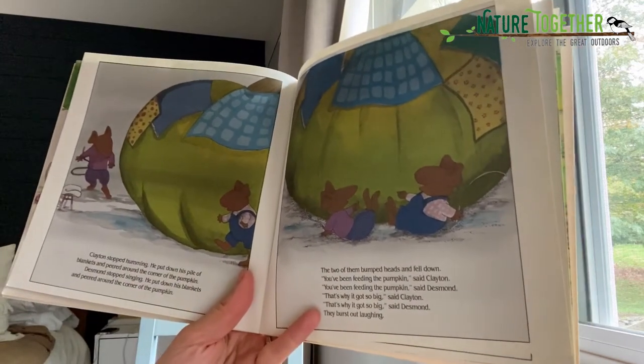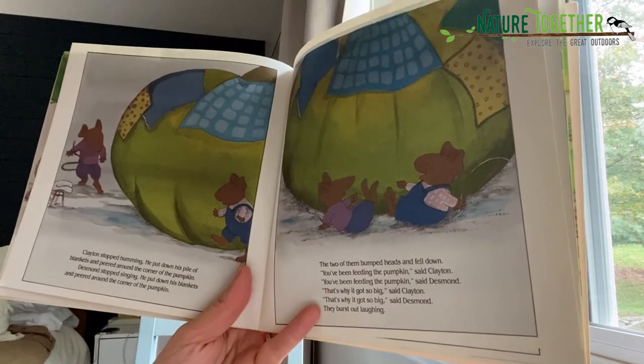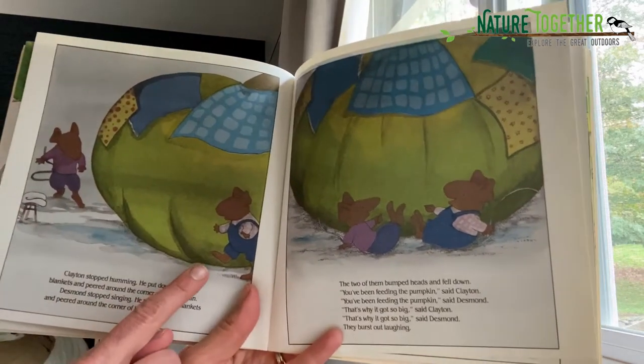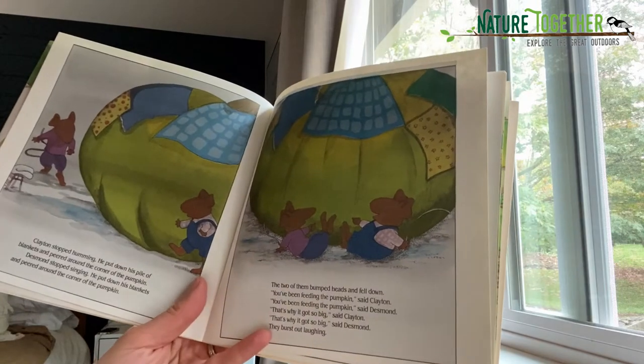Clayton stopped humming. He put down his pile of blankets and peered around the corner of the pumpkin. Desmond stopped singing. He put down his blankets and peered around the corner of the pumpkin. The two of them bumped heads and fell down.